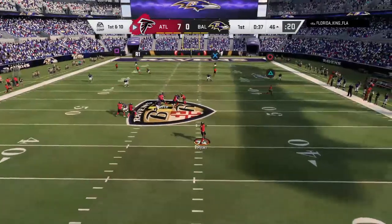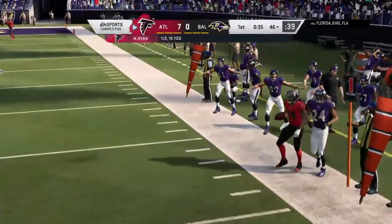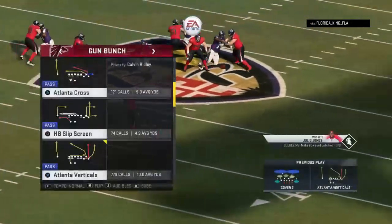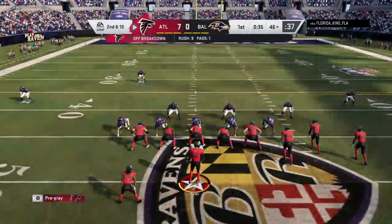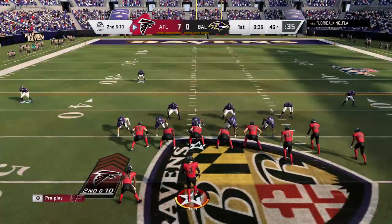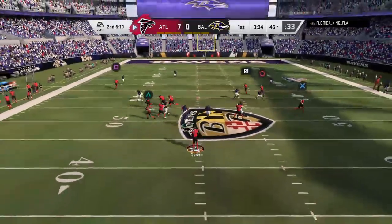Ryan. And that is caught on the right sideline, but out of bounds, says the line judge. The throw took him a little too far. It's 2nd down. An incomplete pass on first down. That leads to a 2nd and 10. To throw again.